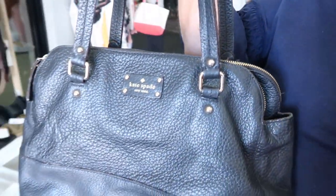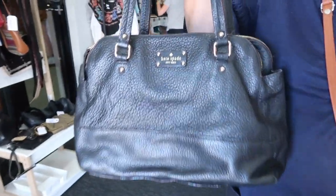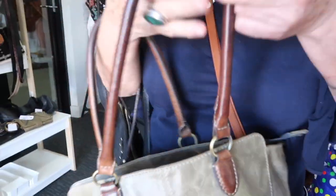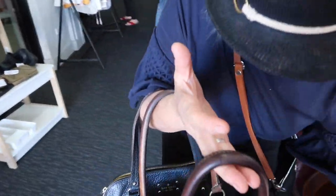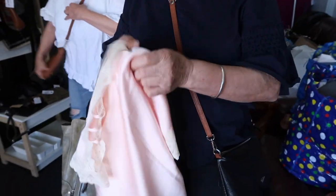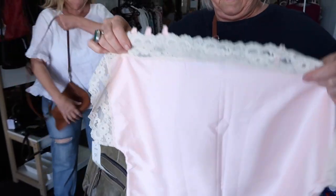At Long Jetty with my beautiful mum. Okay, and we've just bought some beautiful things. Let's show mum. So mum took this Kate Spade black tote bag and this olive green one. And I got myself that gorgeous pink vintage top. It's actually PJ's, Chris told me, but I'm gonna wear it as a top.